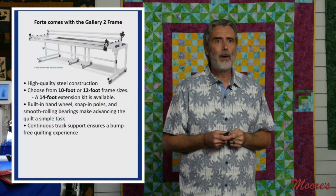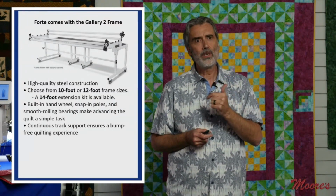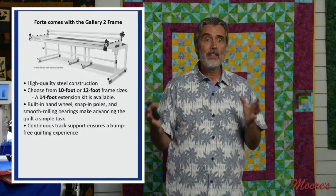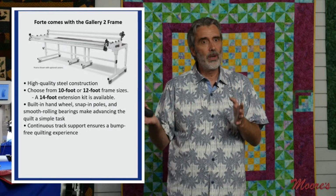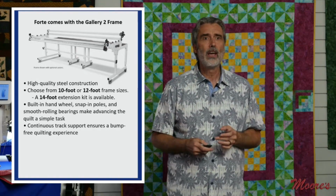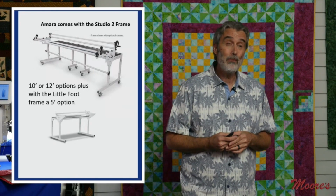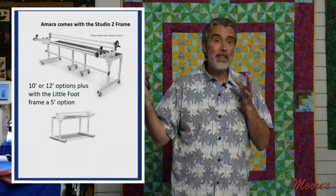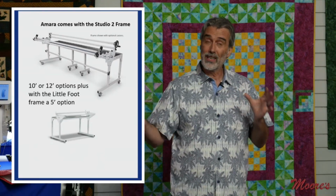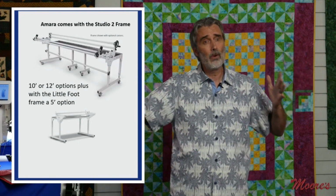So the difference between the Amara and the Forte comes with the Gallery 2 frame. Remember, that's that much larger frame that comes in a 10 or 12 foot, and you can even go up to the 14 foot. So that's a bigger machine. And the Amara has the Studio 2 frame. Now the Amara, you can put on that. Some people want to put that bigger machine on that little foot frame for a 5-foot option, because there are some situations where your room size, you cannot put the big frame. So we have that option.